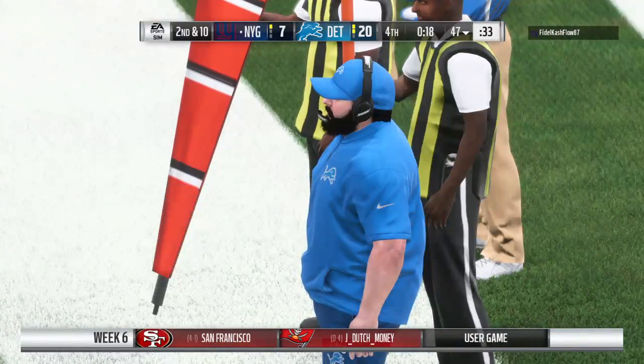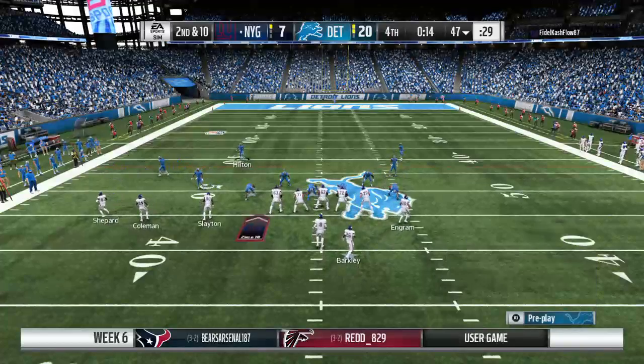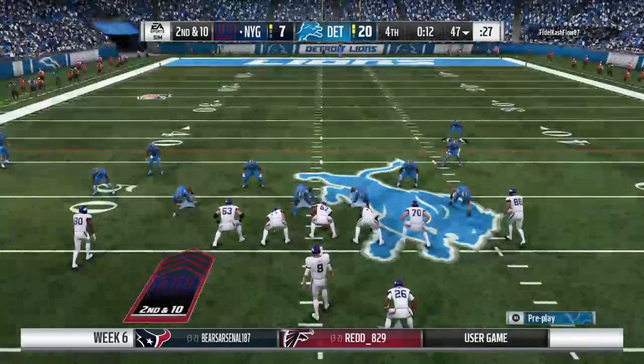Well, he was stopped on that play, but he's had plenty of carries all afternoon. Every now and then the defense is going to win one, but I don't think they'll shy away from handing it to him the rest of the game.